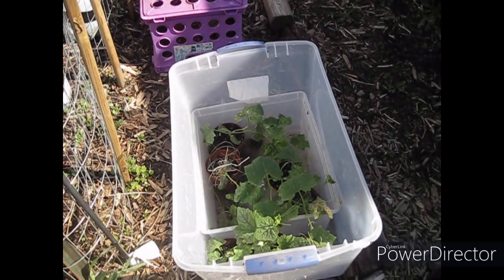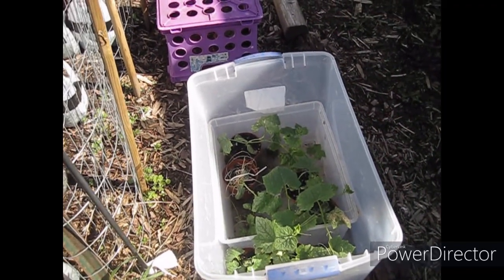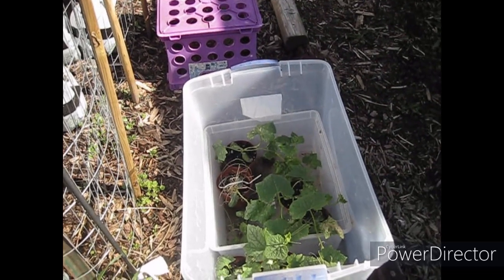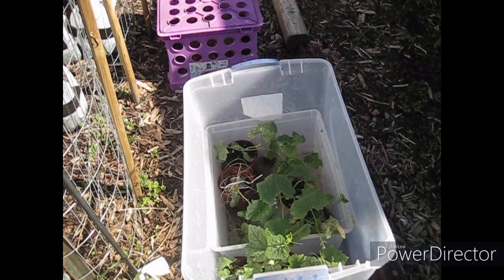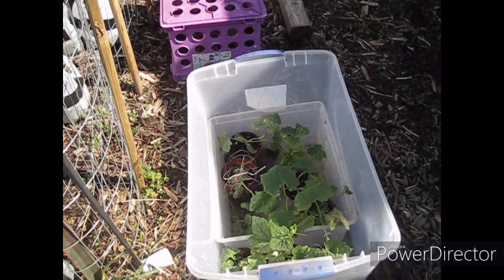So you can see how big these plants are. I've been growing them for a couple months now. And so I'll probably transplant them, if not tomorrow, maybe Sunday. And they should be good to go. And we should get some nice luffas from them this year, I'm hoping.